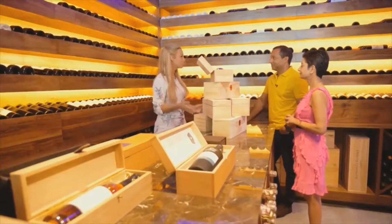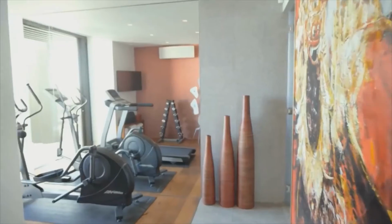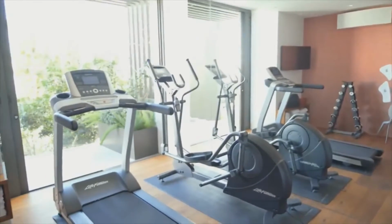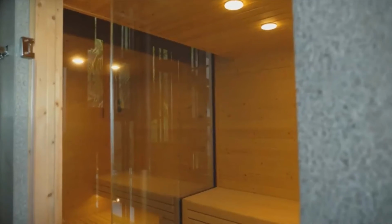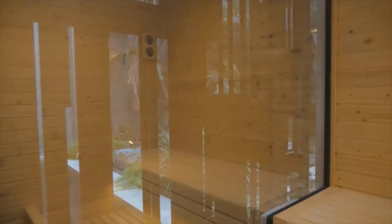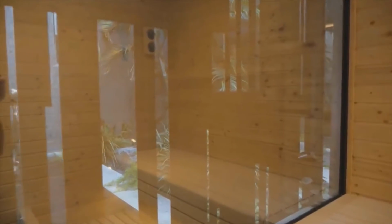Are there any other hidden gems downstairs? We have the gym. We have a wonderful view out of the gym. We've got a running machine, free weights. Trishul insisted on having a sauna. And a steam. Well, yes. The sauna has a wonderful view out into one of the little courtyards with a little water feature.